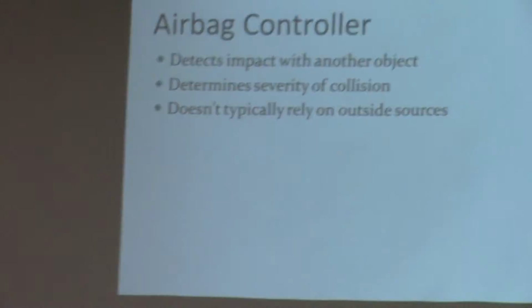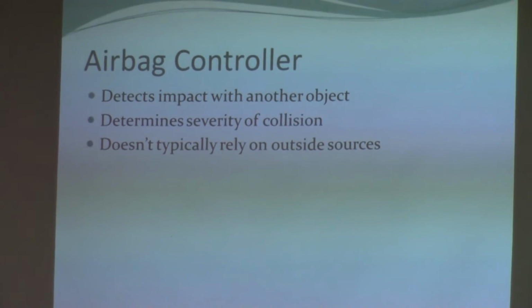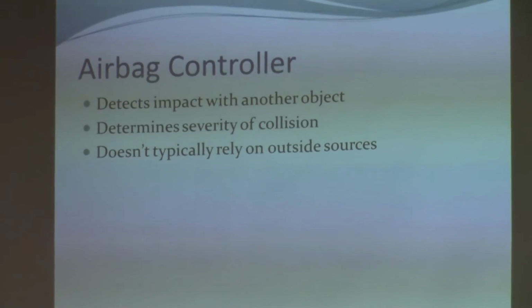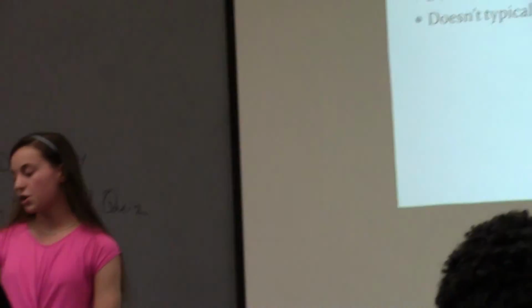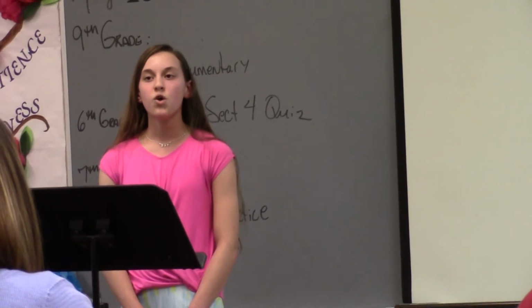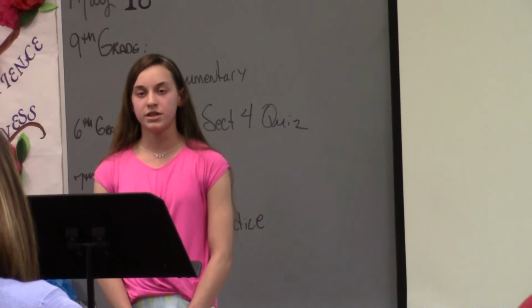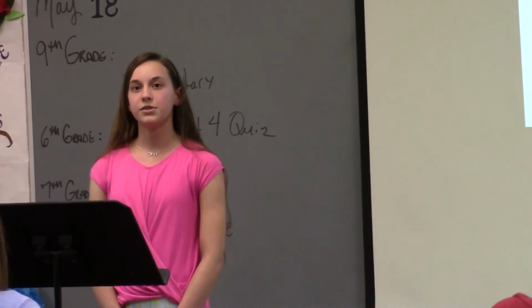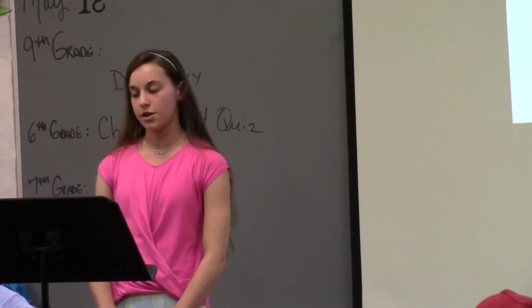The main purpose of the airbag controller is to detect impact in the car with another object. It can determine whether the collision was severe enough that the airbag was necessary. Also, this controller is different from the rest of the controllers for one reason. While the other controllers are connected through a communication system, this controller is not. It is deployed using sensors that don't typically need info from the other controllers.